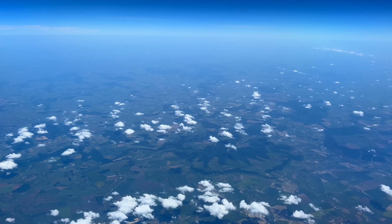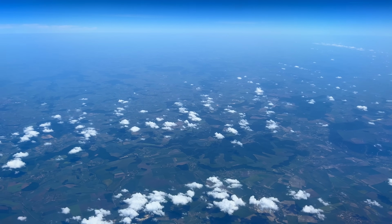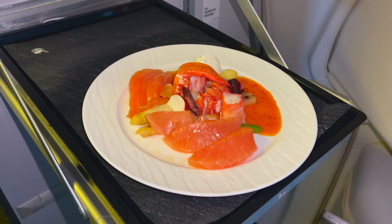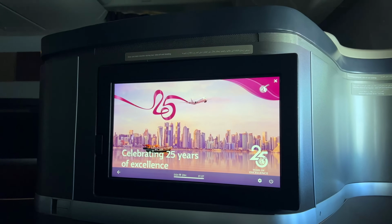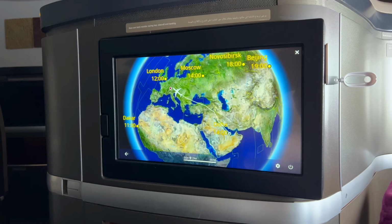It's so fun and fascinating talking to people with such diverse backgrounds, and as an av geek, getting to know people working for such a global airline is such a treat. While in the galley, I got a glimpse of the lobster and salmon starter off the menu, which looks incredibly fancy.